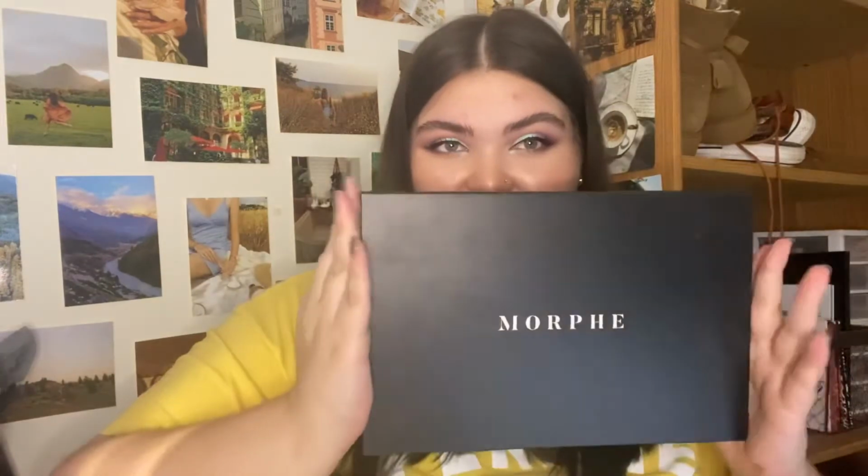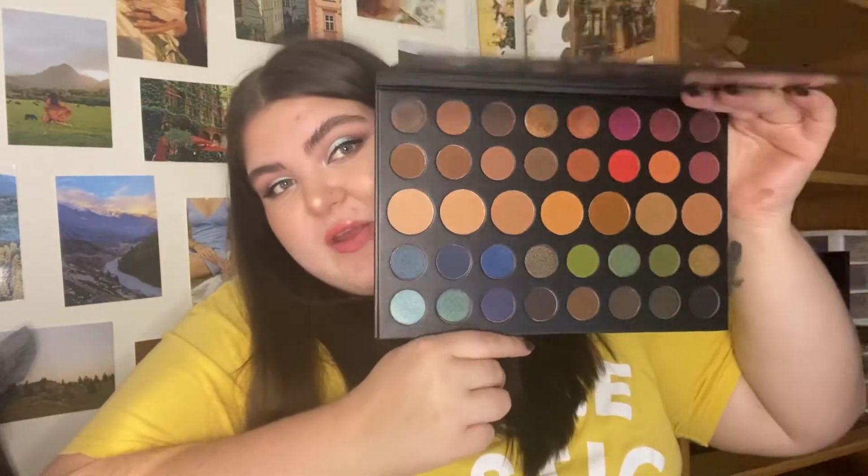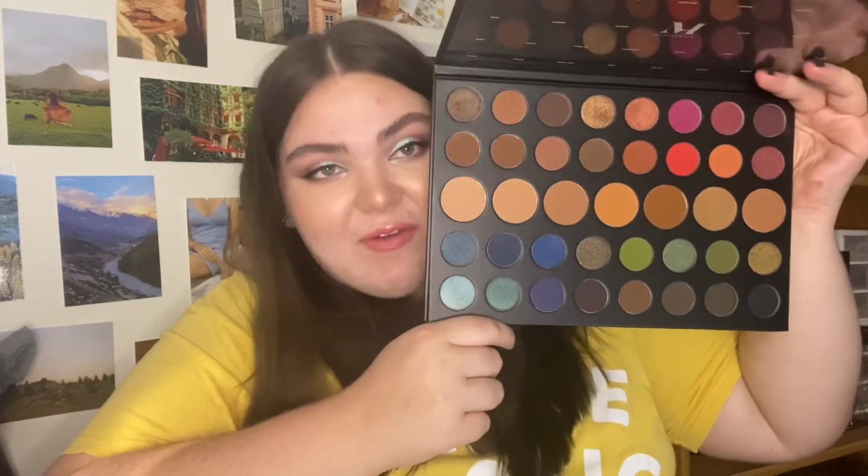And biggest palette in your collection. This is, again, a lot of people's biggest palette. This is one of the big Morphe 39 shade palettes. This is the 39A Dare to Create. I've only used this one time, but this is the biggest palette that I have in my collection.